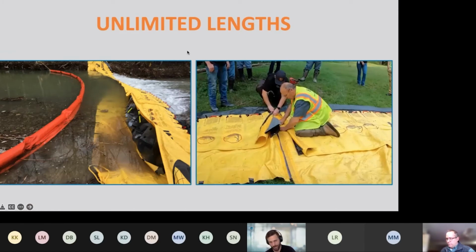In addition, I mentioned before the unlimited lengths. They can easily be attached together. Standard sizes tend to be 25-foot or 50-foot. Most of the time, folks just get 25-footers because that covers most small streams and ditches. And in the event that they need longer lengths, you can obviously attach them together. So you can see here in the picture on the left, approximately 75 feet of dam was needed to cover the width of that stream.